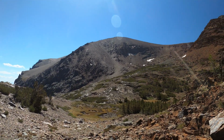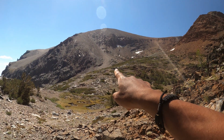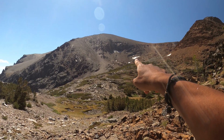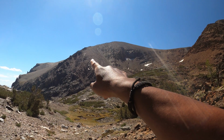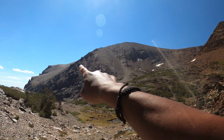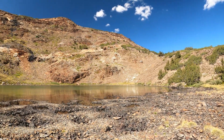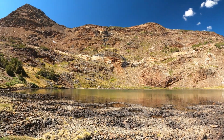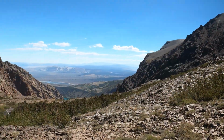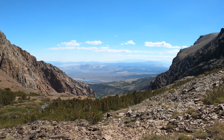And you can see the trail comes through here. It looks to go up that way and then over. And then, I don't know, I lose it sort of midway. We're gonna take a break, have some lunch. There's Parker Lake and Grant Lake in the distance.